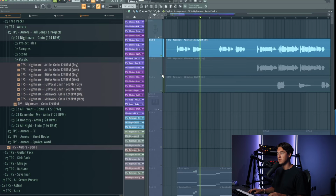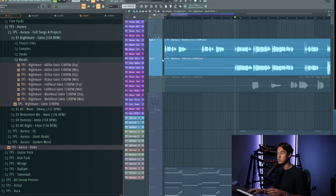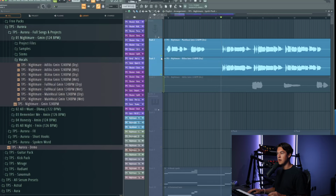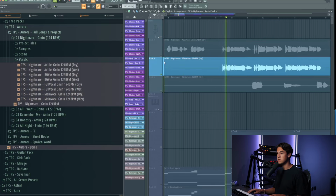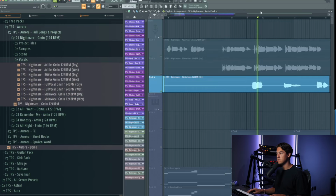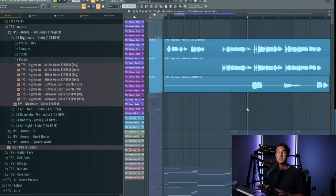Which gives a lot of flexibility. For most of these vocals, there is a main vocal like this one, background vocals, and ad-libs. And for some songs there are also things like harmonies and stuff like that included, so you can really build these vocals up how you want it.